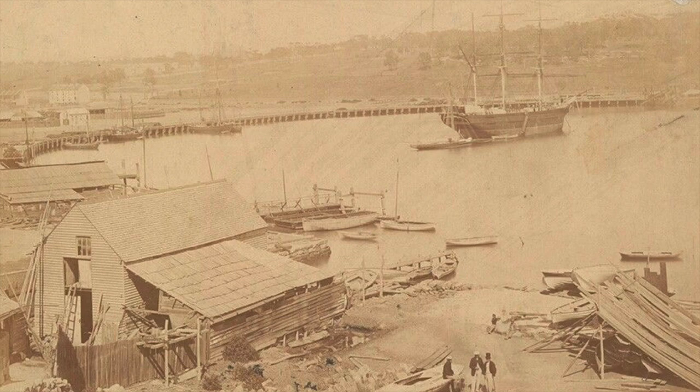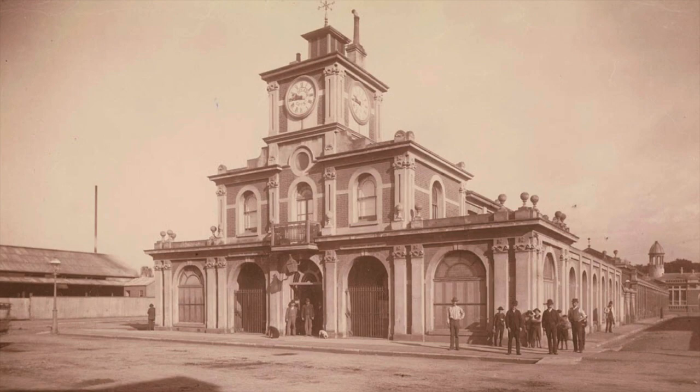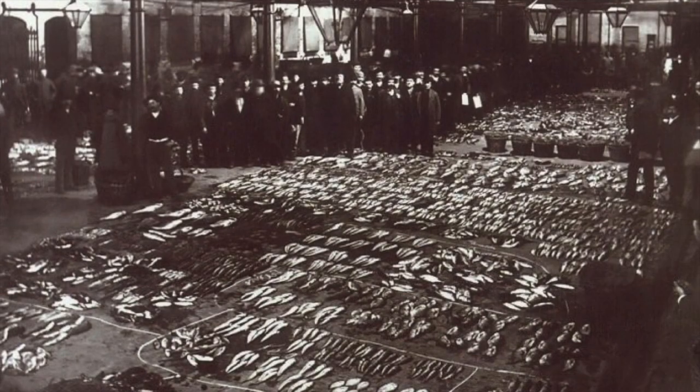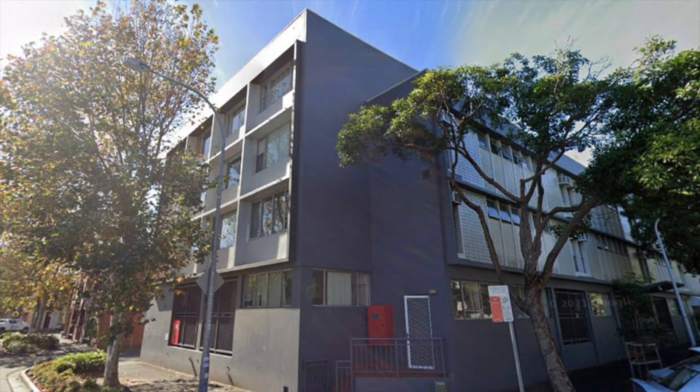The fish were sold directly from the wharf until 1872, when the City Council built a fish market on the corner of Plunkett and Burke Streets. The building was extended to cover the entire block. It served the fish trade until 1911, when operations moved away from Woolloomooloo. The buildings were replaced by the Astor Apartments in the 1960s.